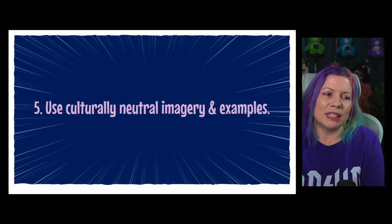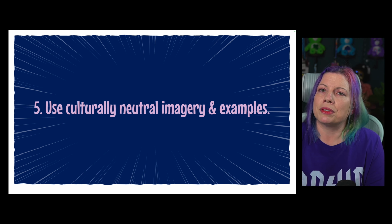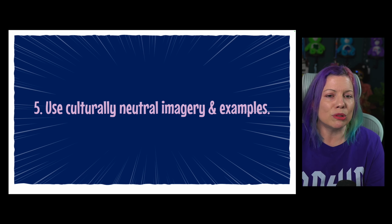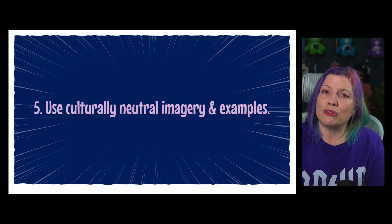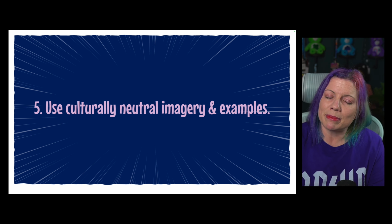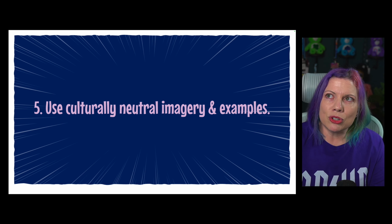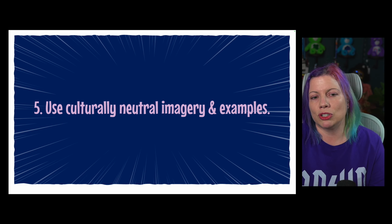If your form includes images, videos, or examples, make sure they reflect diversity and avoid cultural or regional biases. So if you're using a form to survey people's purchasing habits, make sure that the images of the products or services cater to a variety of cultural backgrounds. Don't rely on region-specific examples.